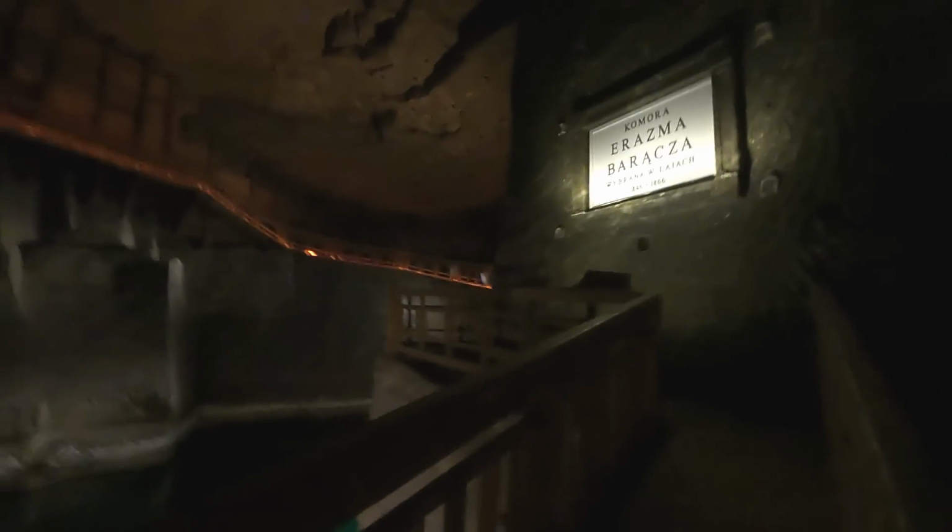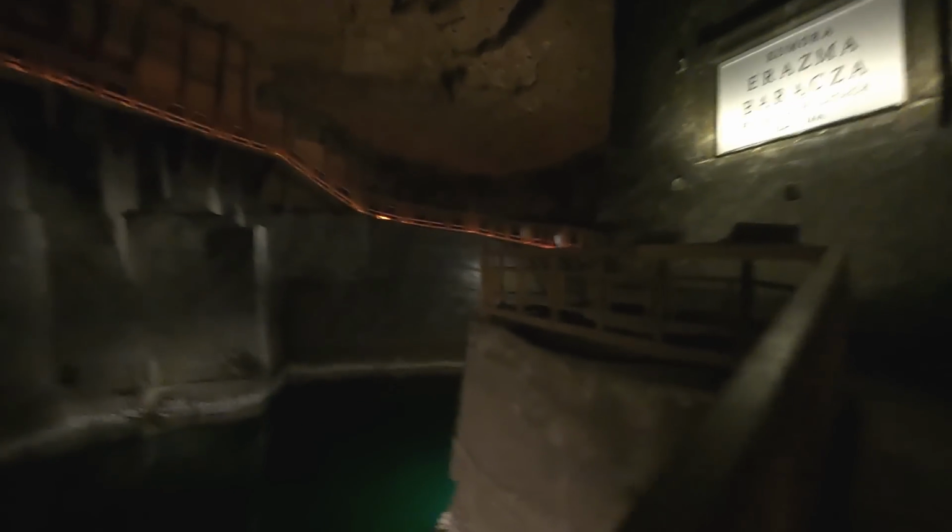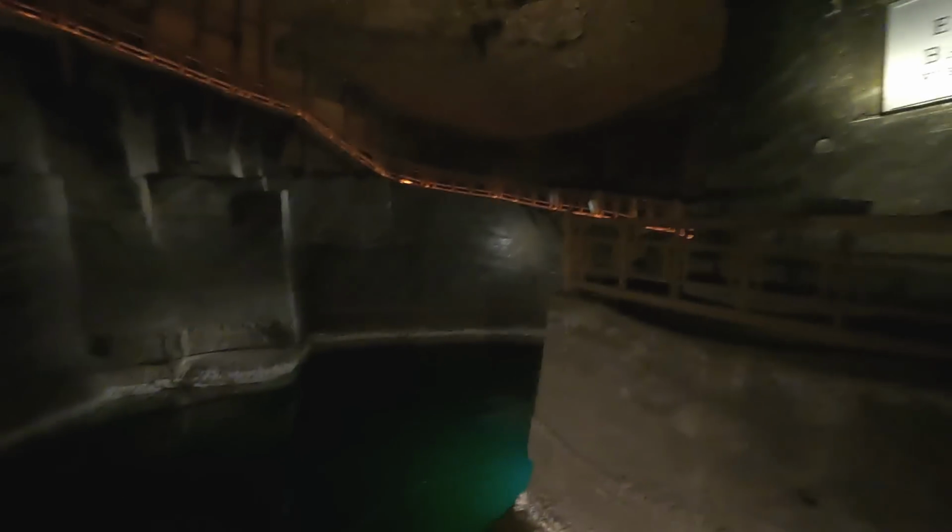Yeah, there's some kind of lake, Salt Lake or Salt River. And he said that there's actually been some people with boats or kayaks or a little sailboat or something that have gone through here. Some Polish champion.